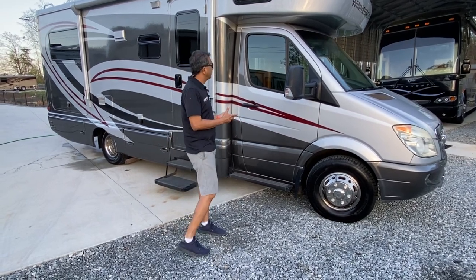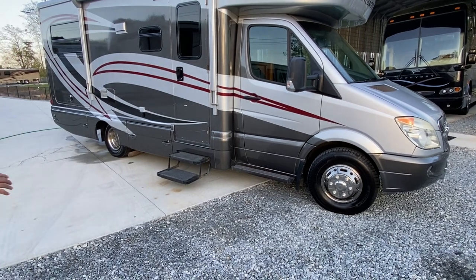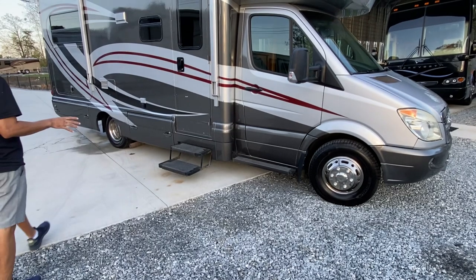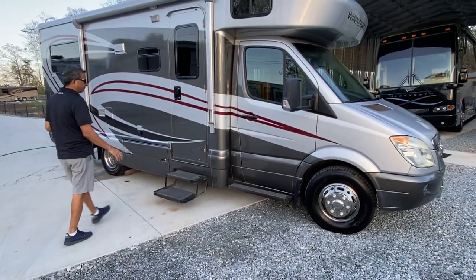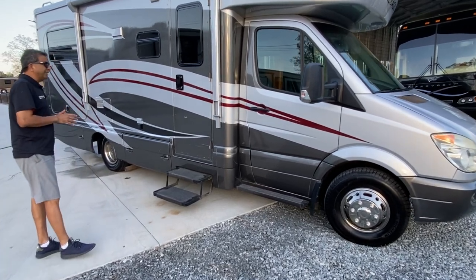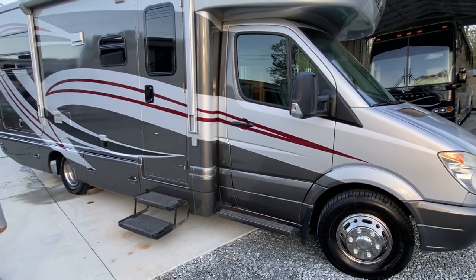What I have behind me is a beautiful 2008 one-owner Winnebago View Model 24J. It's a one-owner, came from Charleston. We just picked it up. It's got newer tires, full body paint, and extensive paperwork of all the records that have been kept.